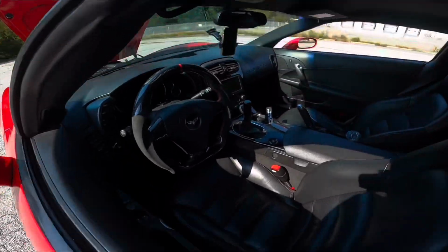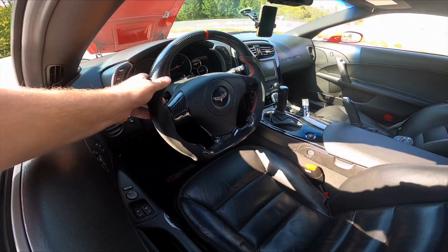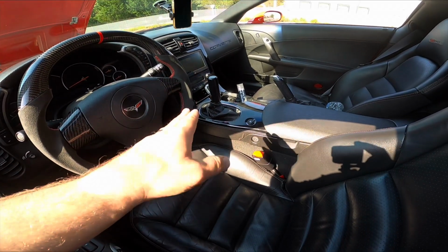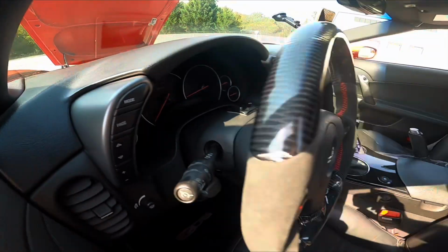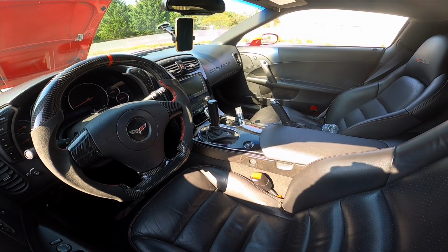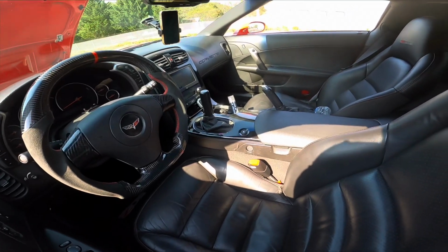But of course, I had to put my own little twist on it. Had to get the carbon wheel, and I had to get the 08 Plus center console. That's a must in the 06, 07 cars. You guys got to upgrade that. It comes with this cheap plastic stuff like that. It's one of my biggest gripes about the early cars, because there's nothing wrong with the 06, 07s. But yeah, you got to get that.